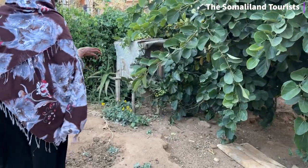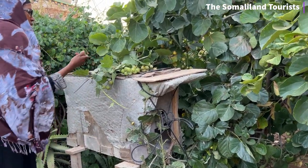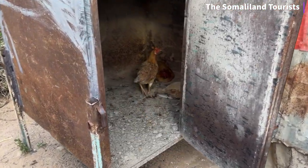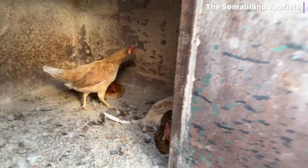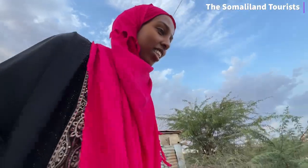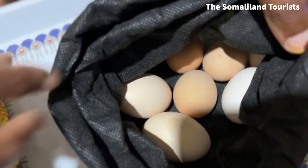It's for bees. And we get some eggs today. Yay, we got eggs. A bag full of marer and some eggs. Let me see these Wadani eggs. Wadani. They're so cute. Pretty small.